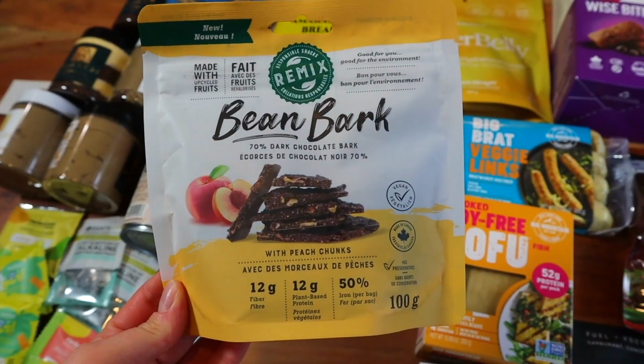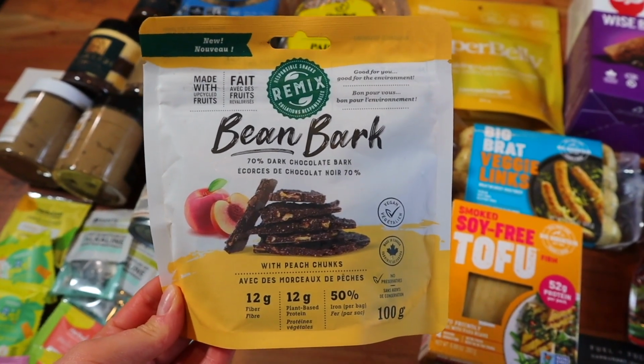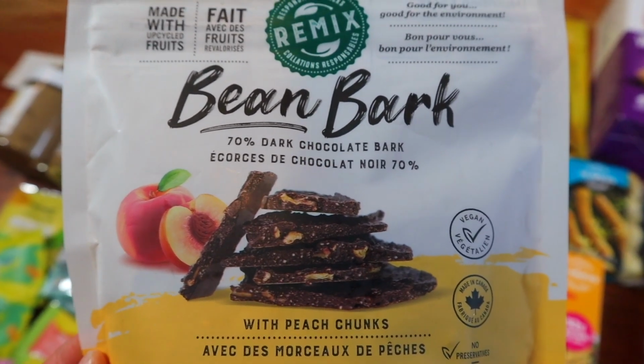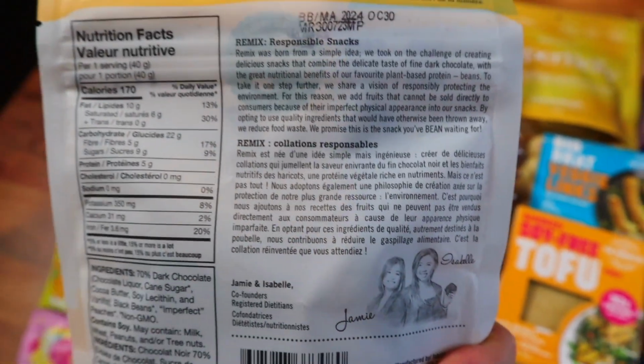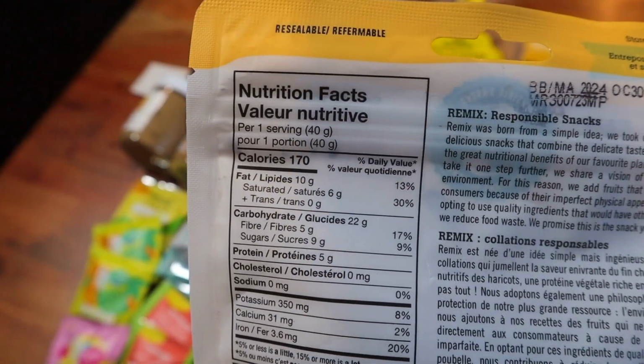Continuing on with the snack department, we got some bean bark chocolatey snacks. These are from a brand I'm not familiar with, but they're called Remix Foods. What I think is so cool about these is that they're made with black beans. It's like chocolate with black beans infused to make it a really cool, crunchy, high protein snack that's also high in fiber. There's some dried peaches in there.